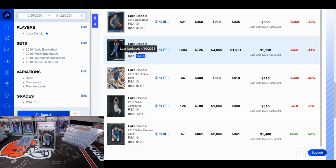You know, there's 17,000 of these things out there. How much demand has to be there to get this from 1,200 back up to, say, like even 1,500, 1,600 where it was? I mean, this was a $2,000 card when the season started, and now it's down to 1,200. To get this thing from this back to this, the demand's going to have to be insane because there are so many of these things out there.